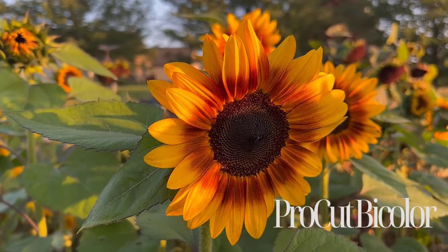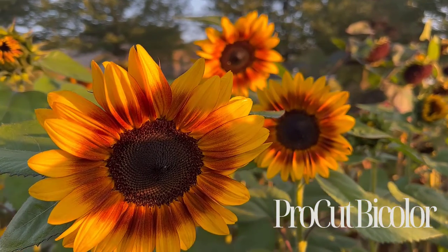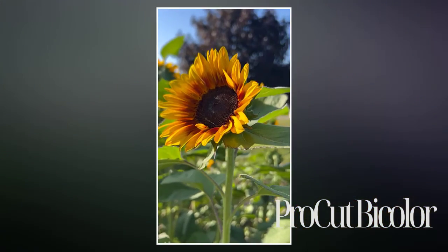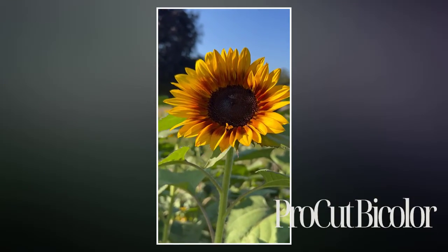The Pro Cut Bicolor is the perfect transition into fall, and I especially love growing this variety late in the season as it pairs well with a number of fall flowers. The petals of this variety sort of have an ombre effect. They start as a golden yellow color that progresses to a much more rich brown as you move closer to its dark center.